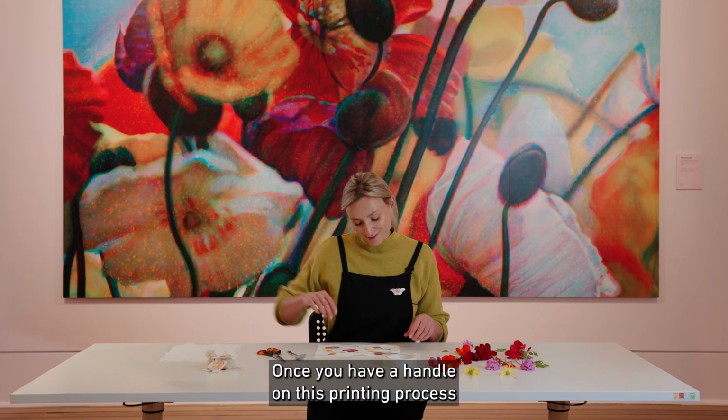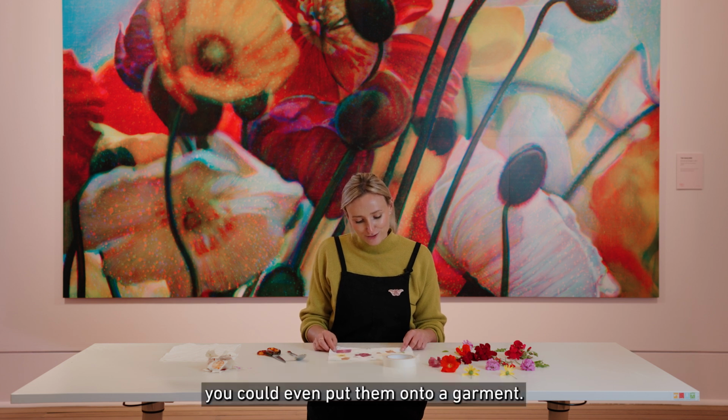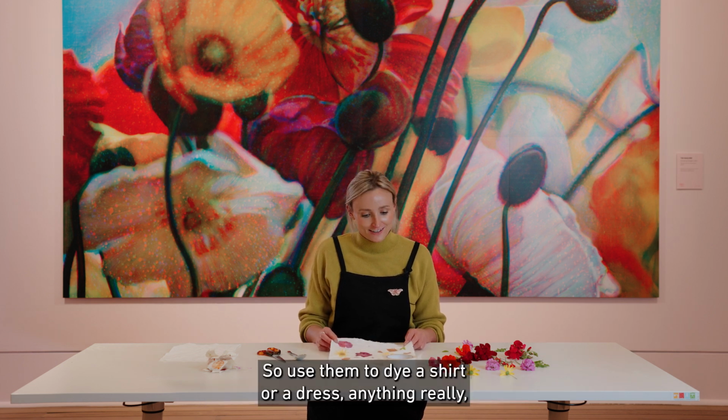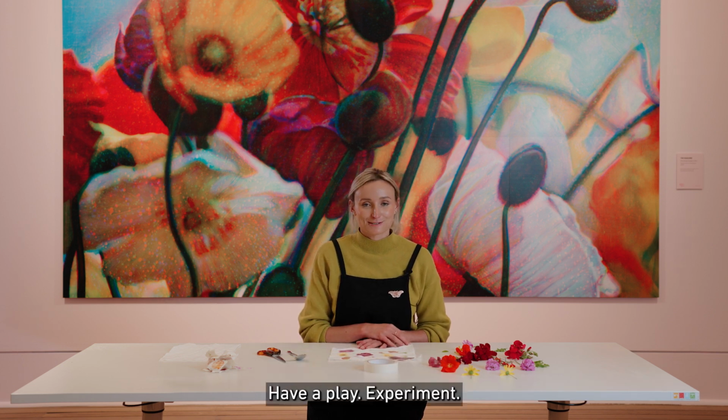Once you have a handle on this printing process and you've found the flowers that you like, you could even put them onto a garment, so use them to dye a shirt or a dress, anything really. But have fun with it, have a play, experiment.